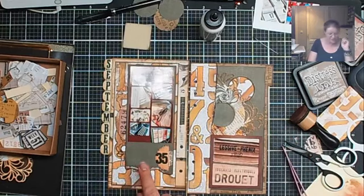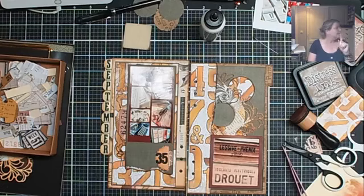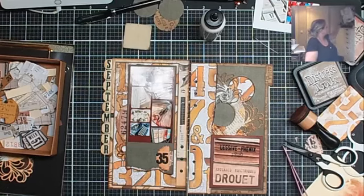Okay, I missed something here. It needs some more text. Oh, I can add something for journaling. Let me see. Where is my box with little cards? Scraps. Oh, hold on.